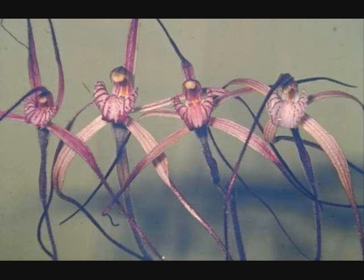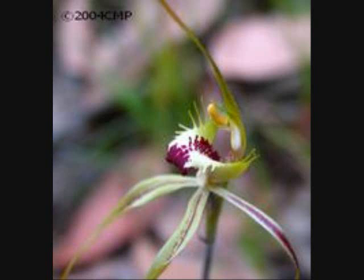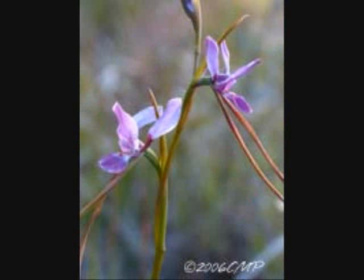And Caladinia tentaculata. These are interesting. This species occurs across southern Australia from Victoria to Western Australia. It grows on heathlands and in open forests in areas with cool, wet winters and hot, dry summers. Its single hairy leaf is about 8 inches long and about 4/5 of an inch broad. The inflorescence is up to 20 inches tall and bears 1 or 2 flowers. Each flower grows to about 4 inches across and has narrow floral parts. Flowering occurs from spring to early summer.